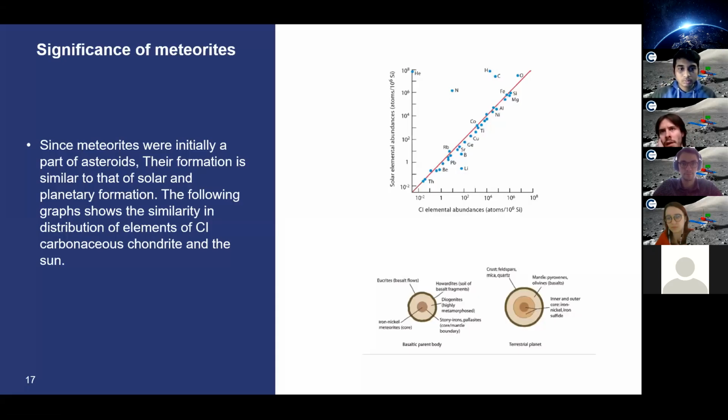So the history of the solar system is locked within these planets, asteroids, and other objects that orbit around the sun. Most of the geological and geochemical information regarding the formation of the solar system is within these meteorites. If you look at the graph that's been shown here, it is the distribution of the elements in a particular carbonaceous chondrite, compared to the distribution of the sun. As you can see, it almost coincides. So you can see that it makes a lot of sense why we show so much interest in meteorites.